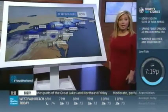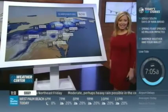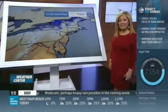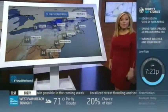Currently in New York City, it's 43 degrees. Temperatures warming up. 33 in Boston, 50 in Washington, D.C., and 39 in Pittsburgh. As we look towards the forecast, you'll see the numbers rise all the way to 56 in Washington.